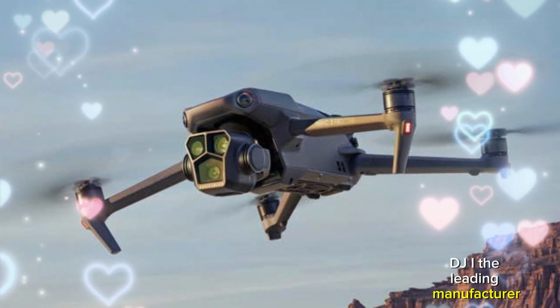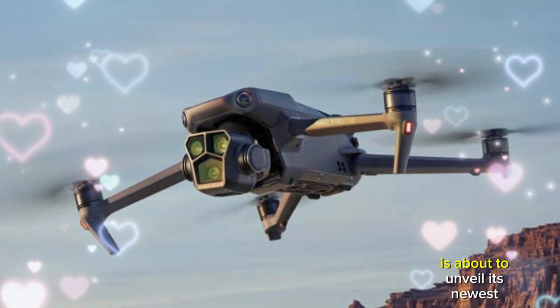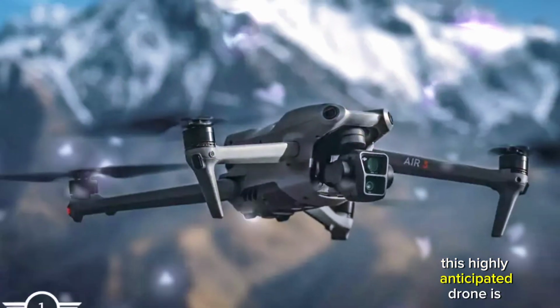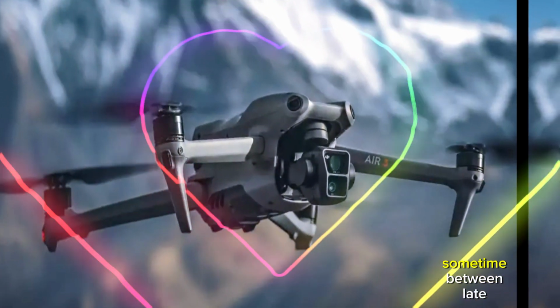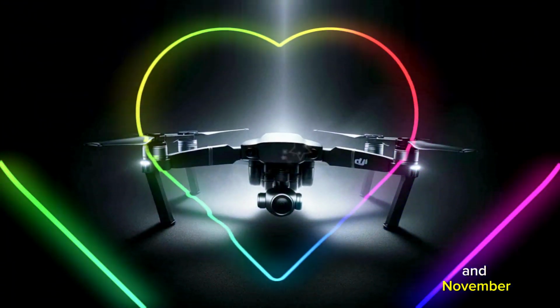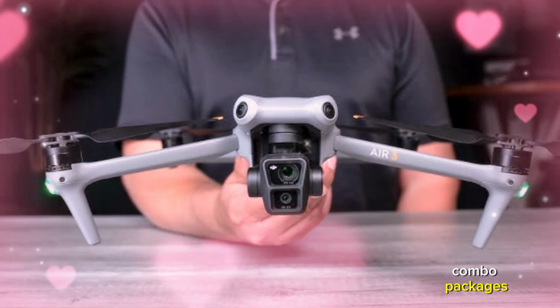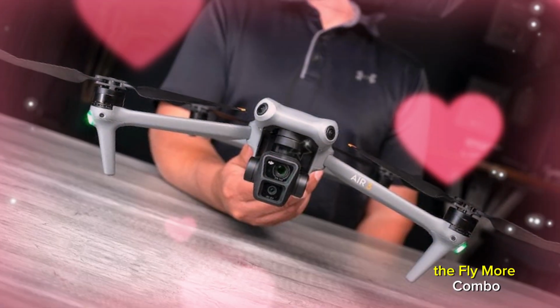DJI, a leading manufacturer of drones, is about to unveil its newest drone, the Air 3S. This highly anticipated drone is slated for release sometime between late October and November. The Air 3S is expected to come in two combo packages, the Standard Combo and the Fly More Combo.